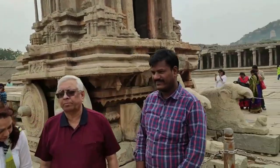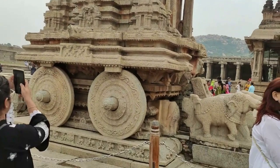So there are some lightings here now, huh? Yeah, this is used for lights on some of the special days. So when is Hampi Utsav itself? Hampi Utsav, okay. It just happened, right? Yeah, not this one, next January it will happen. January 7, 8, 9.